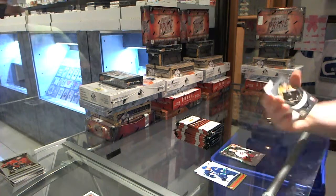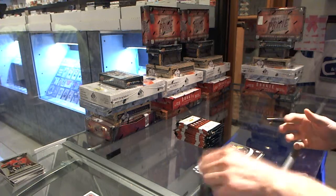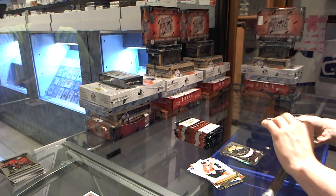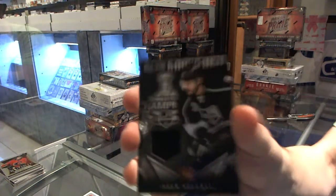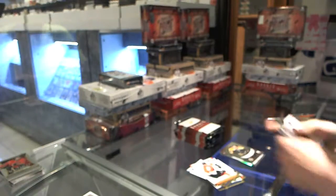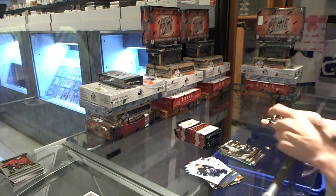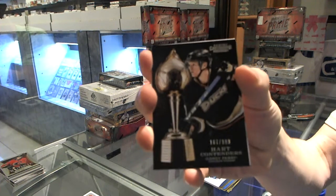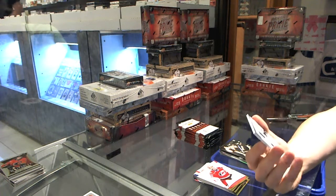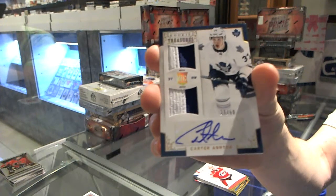Elite rookie to $9.99 for the Boston Bruins, Lane McDermott. We've got an All the Kings Men jersey for the LA Kings, Drew Doughty. We've got a Hart Contender to $9.99 for the Anaheim Ducks, Corey Perry. And a Rookie Treasures dual jersey prime and autograph, number 23 of 50 for the Toronto Maple Leafs, Carter Ashton.